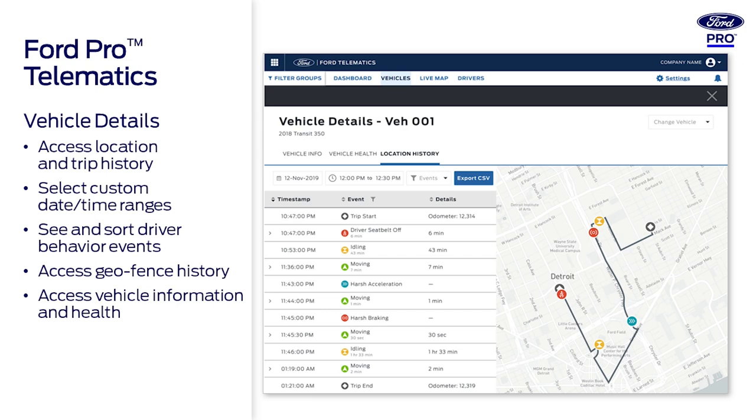You can select the date and time to drill into a specific moment or instance. And then the little icons that you see on the route are the driver behavior associated with that route. The driver behavior that's tracked within the tool are things like speeding, both over a threshold and against a posted speed limit. Also tracks excessive idling.